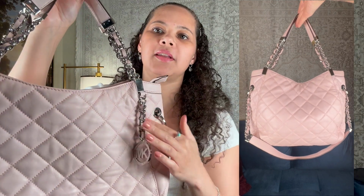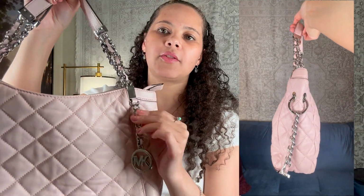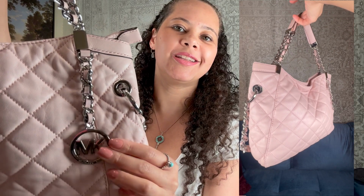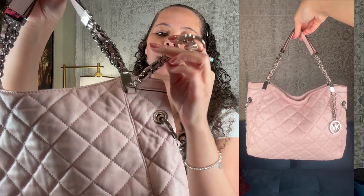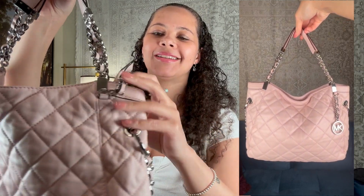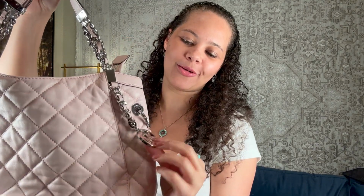It comes with this little fob here that is a little Michael Kors logo fob. This one here is not removable. I wish it were removable, but it's not. You really gotta keep it. But if you wanna kind of hide it, sometimes I do that, I kind of just fold it this way so it's a little more discreet if you don't want to be showing off logos. But it's not too big, so it's not that bad at all. It has Michael Kors printed here, so it's a very nice bag. It's all quilted in leather.